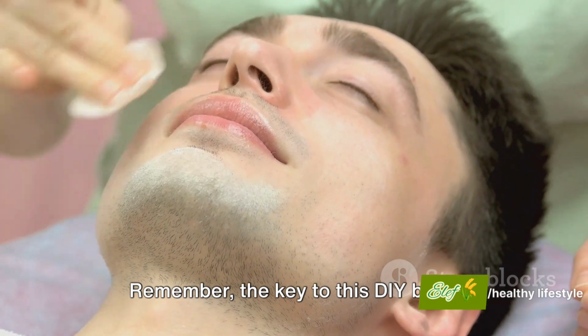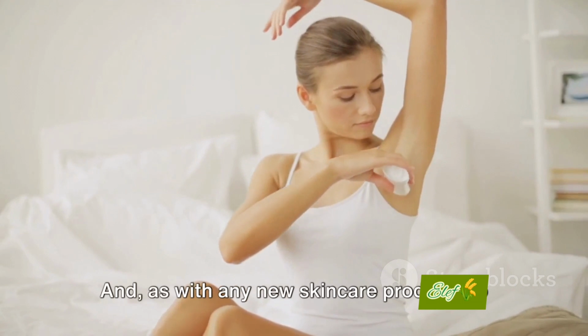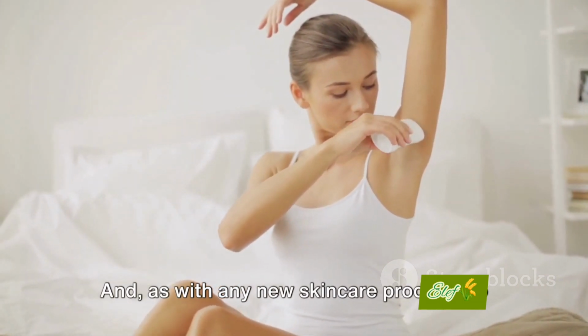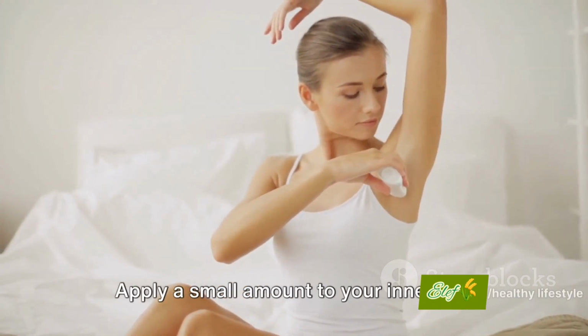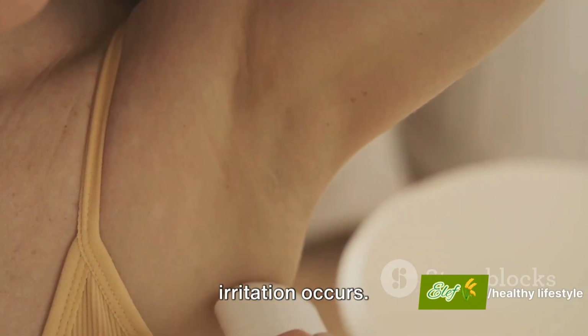Remember, the key to this DIY body deodorant is consistency. Apply it for best results. And as with any new skincare product, do a patch test first. Apply a small amount to your inner arm and wait 24 hours to see if any irritation occurs.